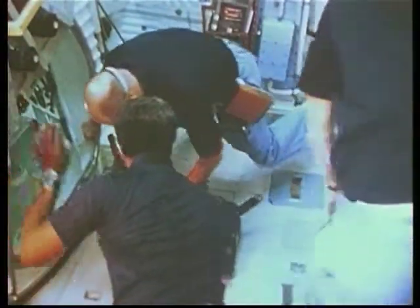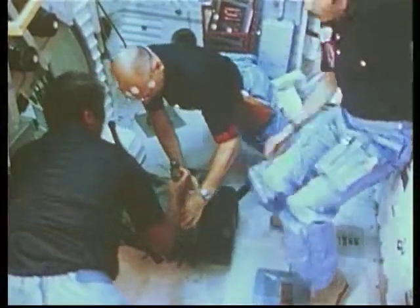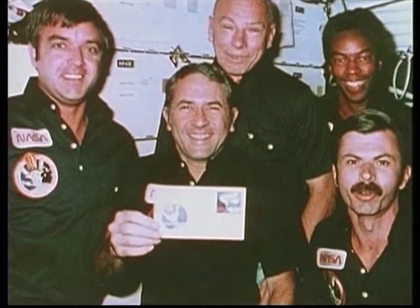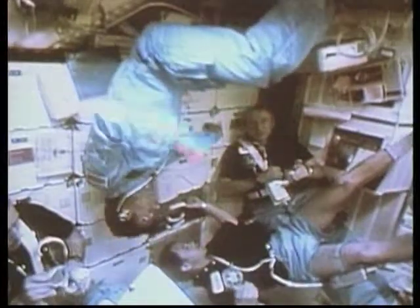The success of these shuttle flights represented many accomplishments for the Space Shuttle program. Most importantly, the missions proved the operational capability of the space transportation system, that useful work can be done in space for the benefit of people on Earth.